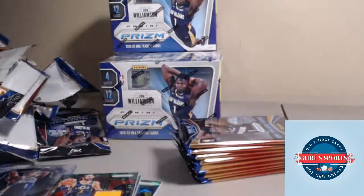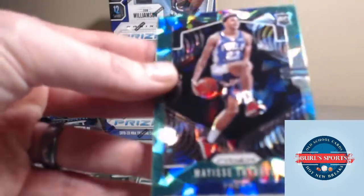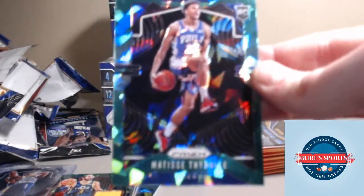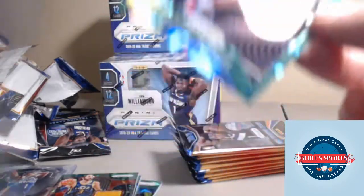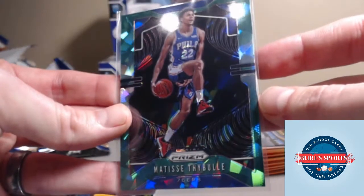An RJ base. Other goodies we got rolling in here. Brandon Clarke and Matisse, green ice. So very nice rookie hit there. Again, shifted right. It's a nice card. I like the image on it.